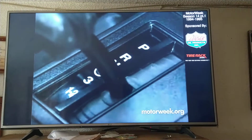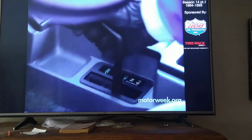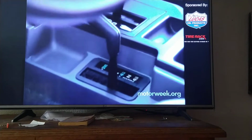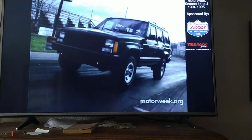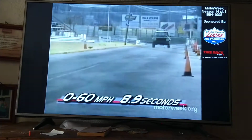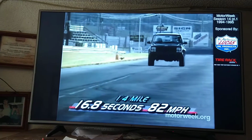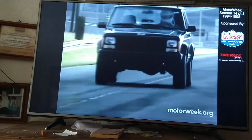Our Sport pumped power through an optional 4-speed automatic, and Jeep's standard Command-Trac shift-on-the-fly part-time 4-wheel drive system. In 2-wheel drive, it romped from 0 to 60 in only 8.9 seconds, and a quarter mile of 16.8 seconds at 82 miles per hour. The Cherokee remains one of the fastest in its class.